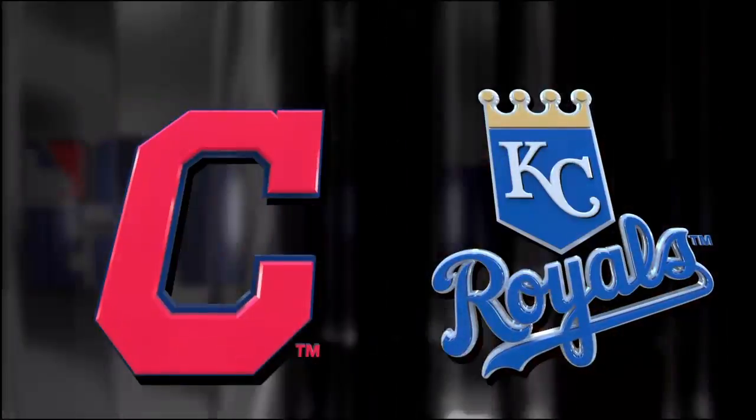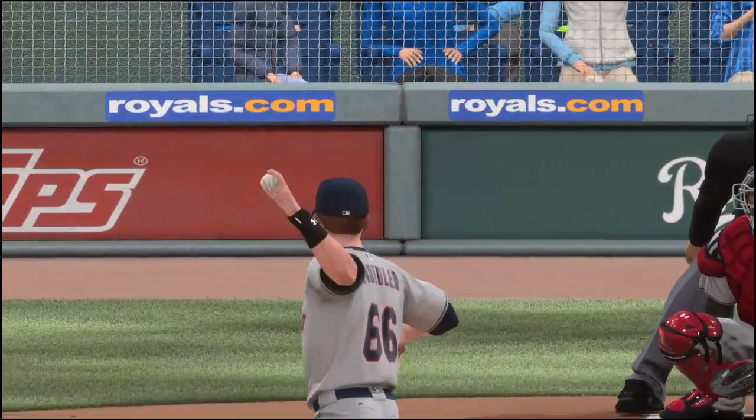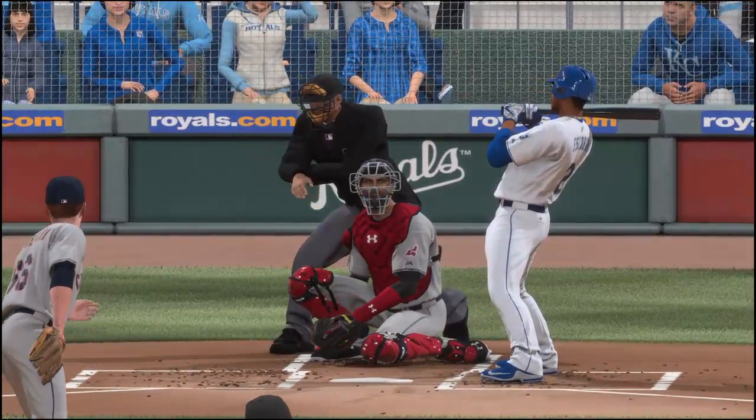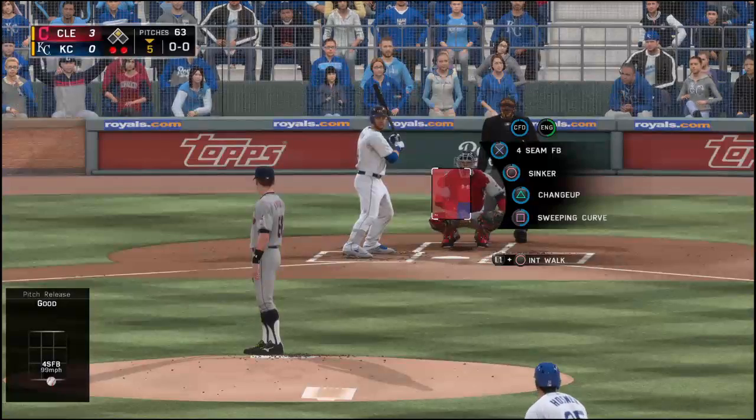And you can bet he's muttering to himself heading back to the dugout. And he's not alone. These guys have just had a frustrating time of it from beginning to end thus far.